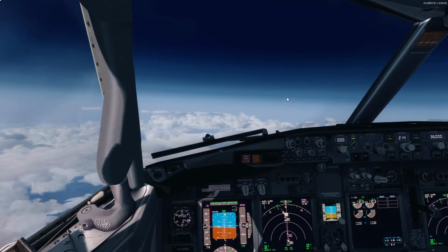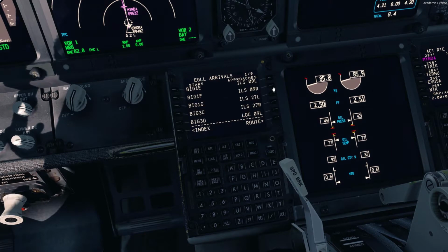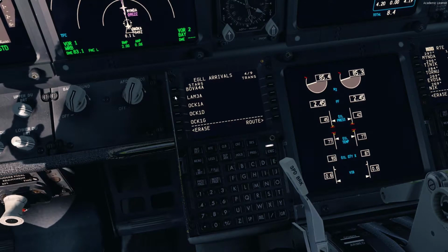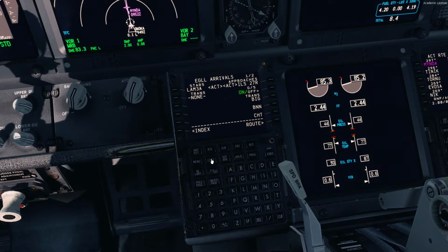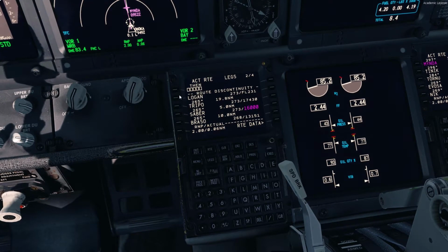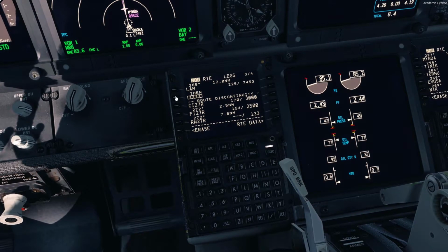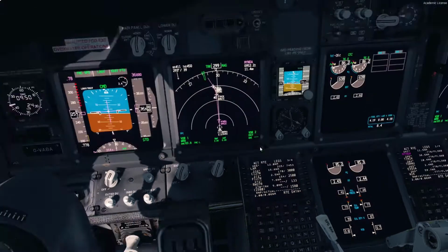Okay, so not exactly there just yet, but we're going to select the arrival. We're going to be arriving at ILS runway 27 right, and we're going to be using the LAM 3 Alpha STAR. So we can select that, go onto the legs page and just clear up any discrepancies, such as this one here. And there'll be another one just there. Clean that up, execute that.